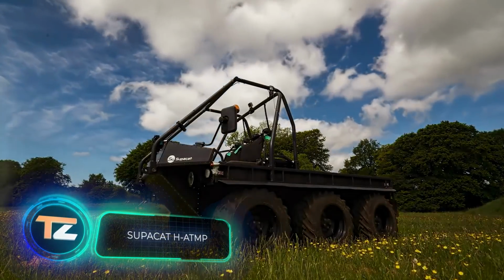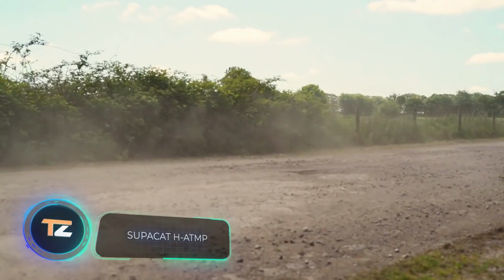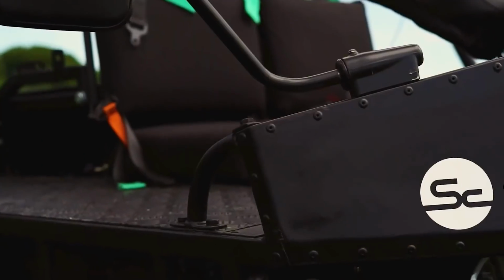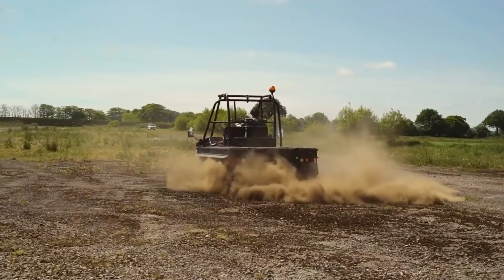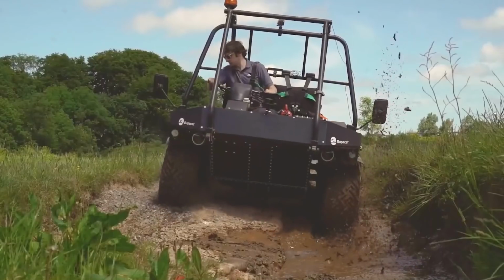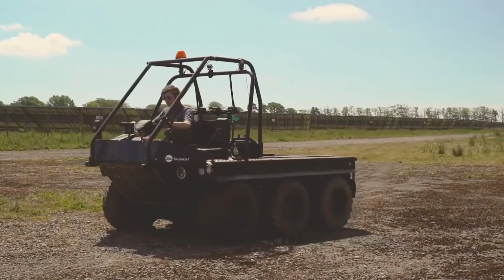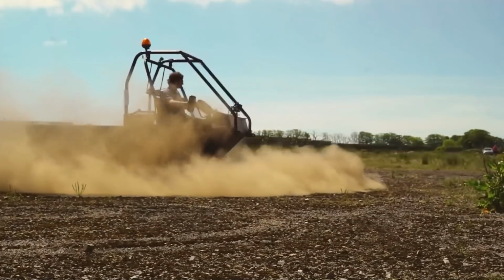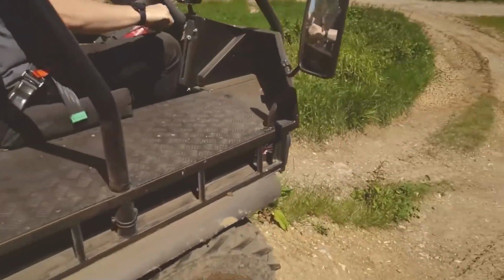Supacat H-ATMP. The name of the next vehicle on our list today is an acronym. H-ATMP stands for Hybrid All-Terrain Mobility Platform. The video shows the third version launched in 2020. It's popular with the military forces of many countries around the world, as it offers a large payload along with a compact size, as well as high mobility and versatility.